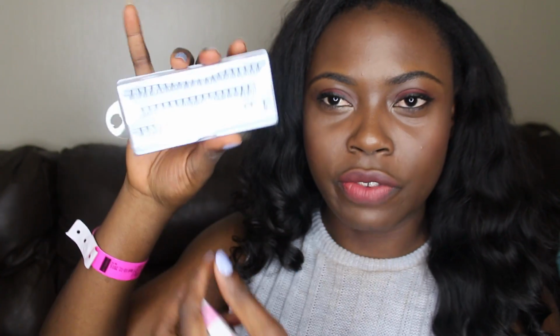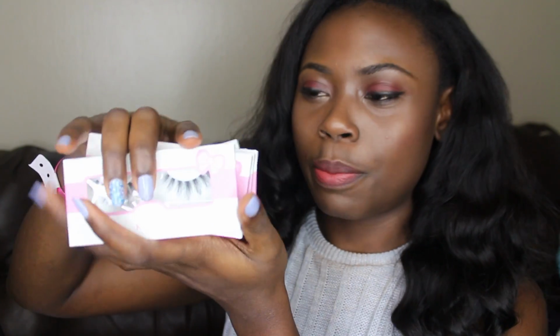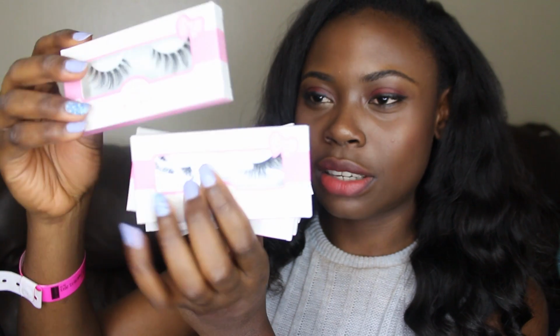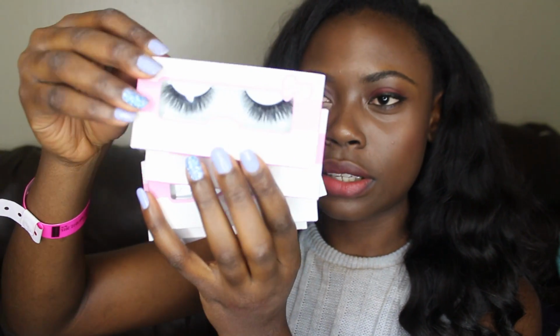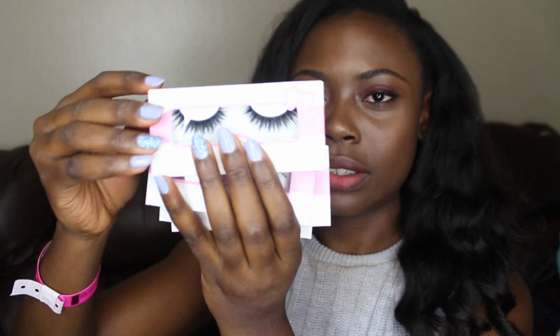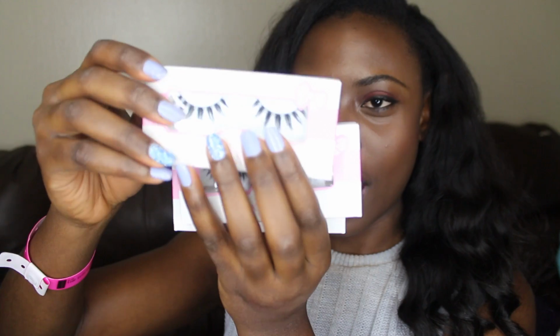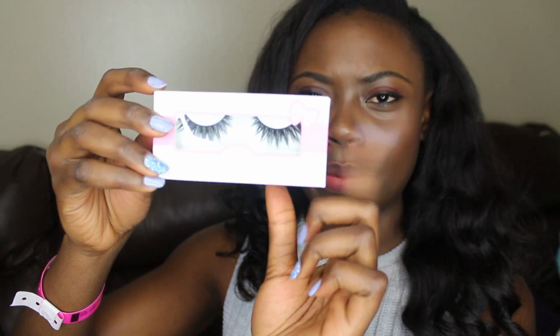And I also got individuals because I've never tried individuals. And then I picked up some Cocoa lashes. I couldn't go to Lady Moss without picking up Cocoa. I was actually looking forward to it. And this style is the Misha. This is Cocoa. This is Bella. This is Goddess, which is really popular. This is Ariel, Iris, Foxy, and I guess I picked up 2 Goddess lashes.